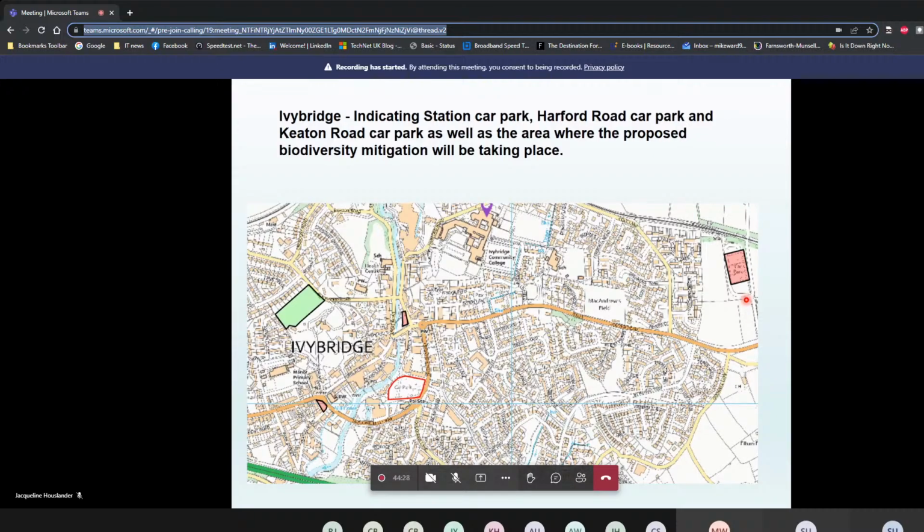Okay, so the parking report, which is also available online, does not include Court, because, as I understand it, the reason that wasn't included was because it's a private car park, I think, and not the council's. However, they did also include Leonard's Road, Harford Road and Keaton Road, which I think are also not owned by the council. Oh no, yeah, I think they are. I think the main emphasis of the consideration was based around the council's parking provision.